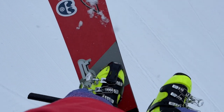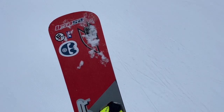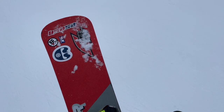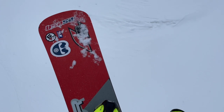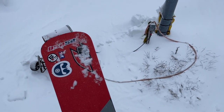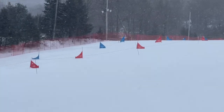Guys, check out the board. This is my slalom board. It's got a turn radius of around 15 meters. And here are my boots. It's quite different from the regular snowboard, but this board goes really, really fast and it carves really, really well on the snow, which means that it is perfect for courses like that.